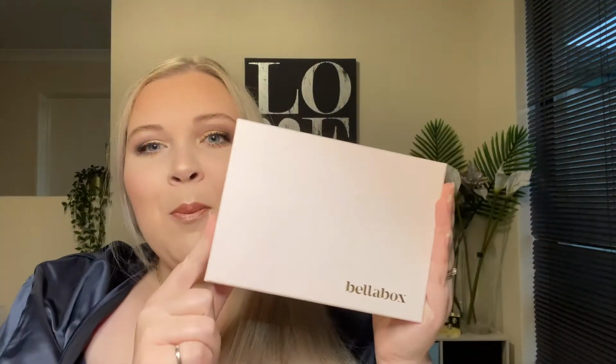So this month's Bellabox has come in this baby pink box. As usual, when you open it up, it has the black tissue paper in there with just a little sticker keeping it closed, and then your little sheet of what you got in your monthly box. So this is the August box. On the back of the piece of paper, it gives you a little bit of details of what each product is and an estimation of how much it retails for, like the full size packets. So let's jump straight in.